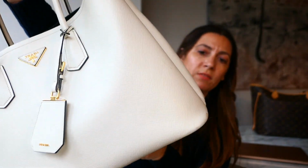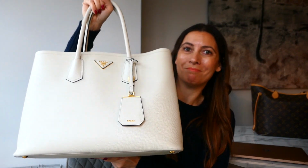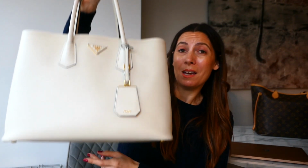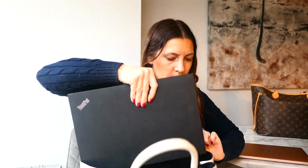Yes, it's got a bit of damage to it on the corners, but I've had this for, I don't know, 8 years maybe, and used it a lot. So considering how much I've used it and how I've used it, it's done pretty well. This probably holds about the most. So big laptop, got there, goes in, no problem at all.